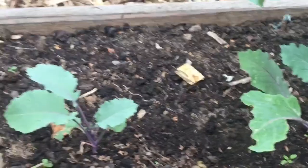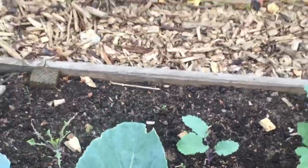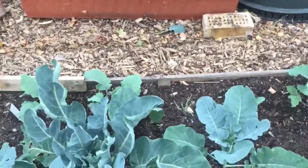Right, as I say, it's just starting to rain now. So I'm gonna get my cage back on and probably that's gonna be it for this week.